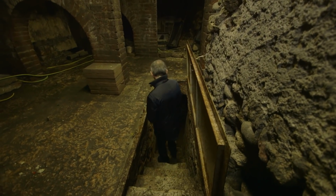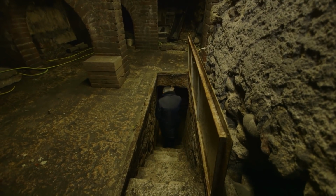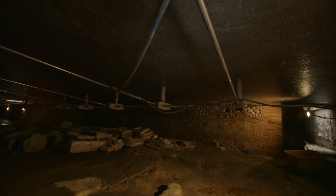In a rare visit to the tunnels under the cavea, Mr. Menon illustrates how the Verona arena worked.